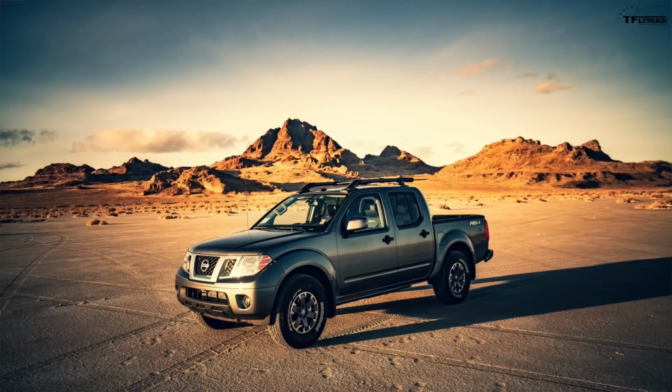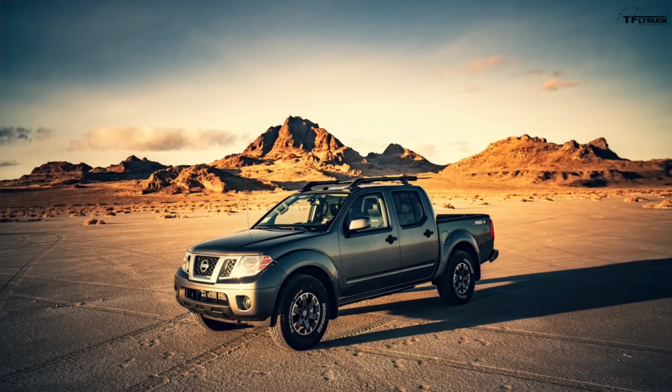We waited a long time for news on the Nissan Frontier, and here it is. We have official information, but it may not be what you expected. In this video, I'm going to give you all the information we have so far about the new 2020 Nissan Frontier, and the biggest news here is the brand new engine and transmission. And it's not an all-new truck.